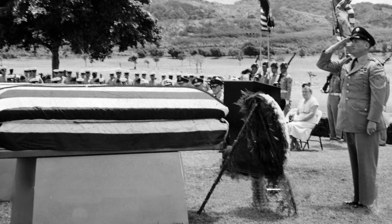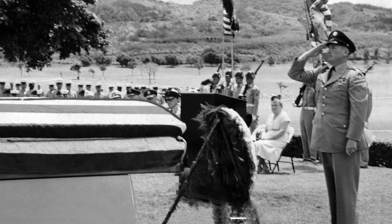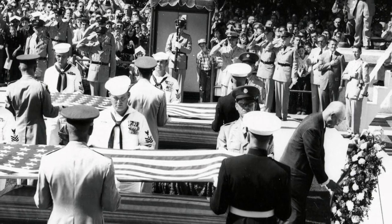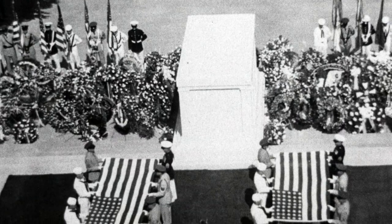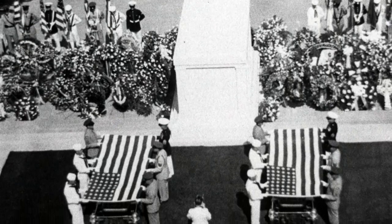Four candidates from the Korean War Unknown were disinterred from a cemetery in Hawaii. Army Master Sergeant Ned Lyle made the final selection of the Korean War Unknown. President Eisenhower awarded the World War II and the Korean War Unknown the Medal of Honor, and on May 30, 1958, they were buried alongside the World War I soldier.